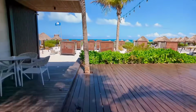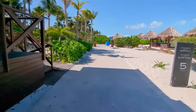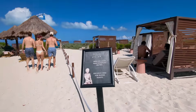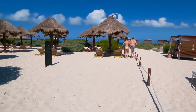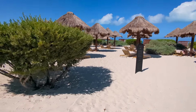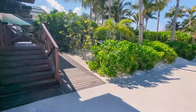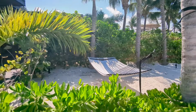We're going to make our way back down to the boardwalk, past some of these cabanas, and just look at the space here. Now, this section of the beach is reserved for the Inspira guests. So there's that line there where the other guests are not able to attend, and you're identified by your bracelet. And they are very good at taking care of you once you get to the Inspira side. Hey, why not take a little rest on a hammock? You certainly can right there.